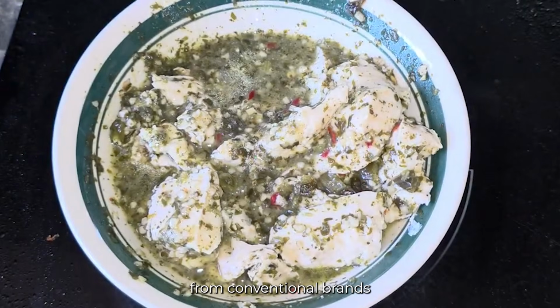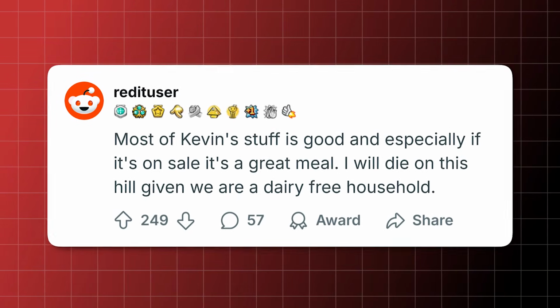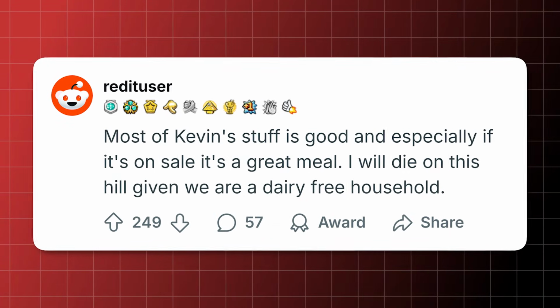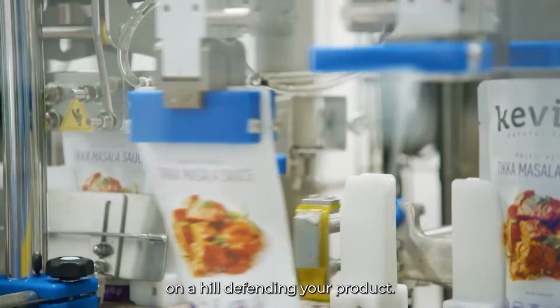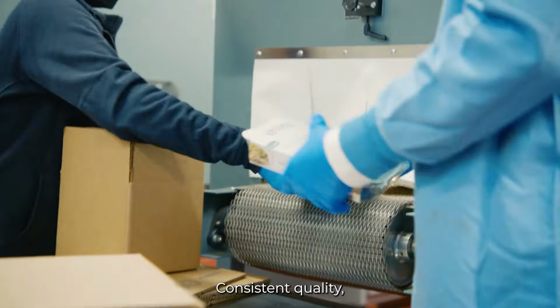Customers who've made the switch from conventional brands notice the difference immediately. As one satisfied buyer put it, "Most of Kevin's stuff is good, and especially if it's on sale, it's a great meal. I will die on this hill, given we are a dairy-free household." When someone's willing to die on a hill defending your product, that's genuine customer loyalty earned through consistent quality, not marketing manipulation.